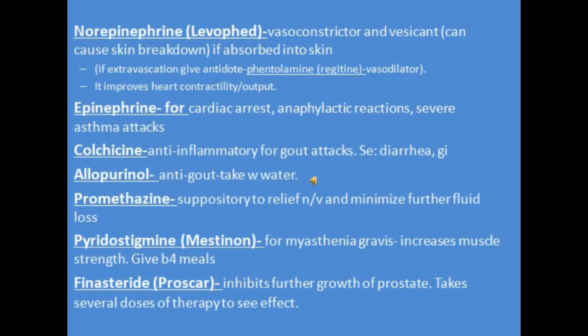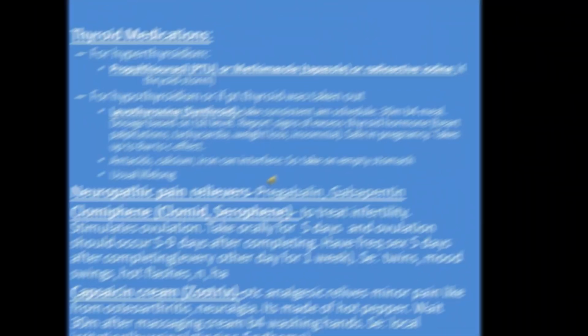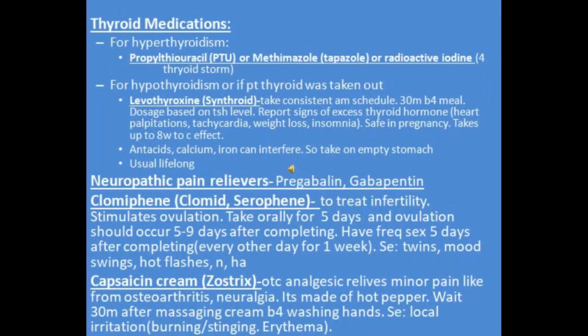Another medication is allopurinol. This is also an anti-gout medication. Another medication is promethazine. This is a suppository that is used to relieve nausea and vomiting and to minimize further fluid loss. Another medication is pyridostigmine. This is used for myasthenia gravis. It increases muscle strength. Another medication is finasteride, Proscar. This is used to treat an enlarged prostate, so BPH. This is the last slide of medications we have.